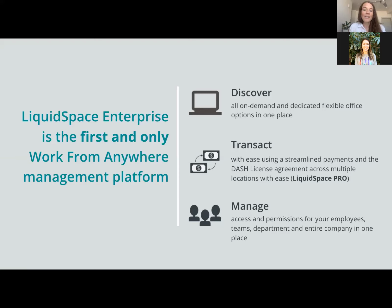However, there is a want and need to access a broader network of space, especially in smaller and suburban markets. So we developed an alternative option, which is the Pro network, to meet these needs. The benefits of utilizing Pro for an enterprise company include a pre-approved centralized contract, which is our Dash license. All payments are handled in one place, which is the company's LiquidSpace account. And they also have a curated network of high quality spaces available at their fingertips.